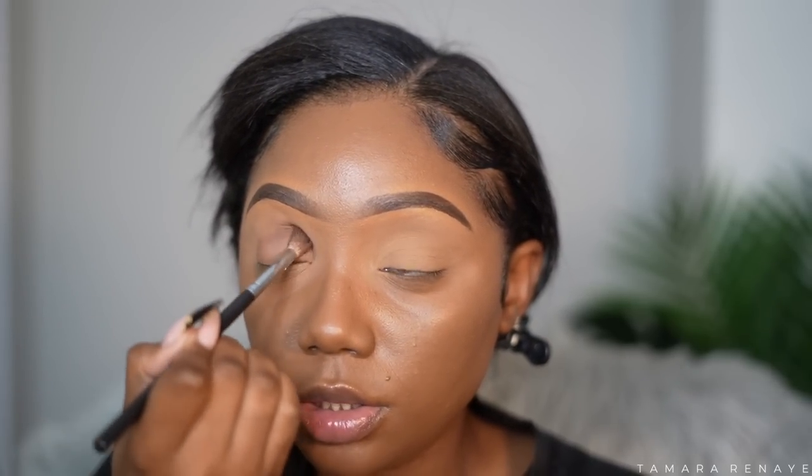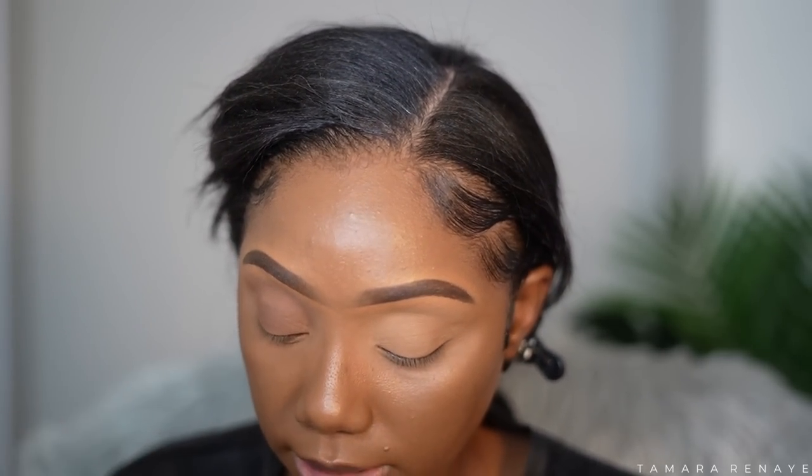And let me tell y'all something. You can never go wrong with a brown smoky eye, okay? That is my absolute favorite, even in the summertime. I won't do something too dark for the summer. I'll do something a little bit lighter in a brown shade, but it will always be a brown lid for me.